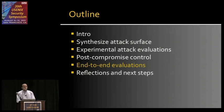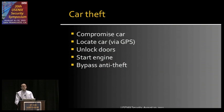All right, so now we've developed a number of different capabilities. And so now I want to talk about how we can use these capabilities in end-to-end scenarios, real-world scenarios that people care about. And I mentioned them before, car theft and surveillance. So let's start with car theft. And here's more or less how this would work.